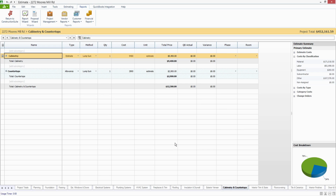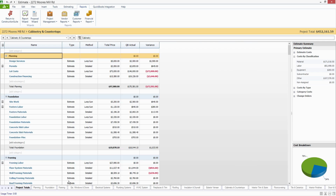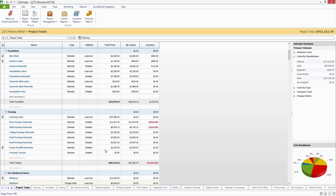You'll also notice that you can send category level detail to QuickBooks, so you don't have to send over every item or subcategory. There are tons of small adjustments and enhancements like that littered throughout the software that I couldn't even remember to tell you about. But those are the ones I know people have asked about recently.